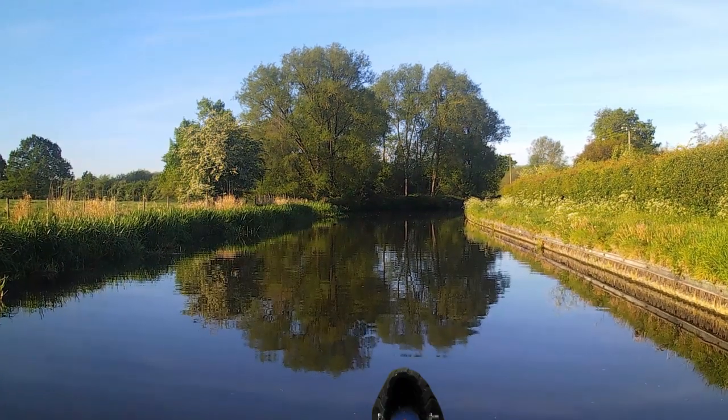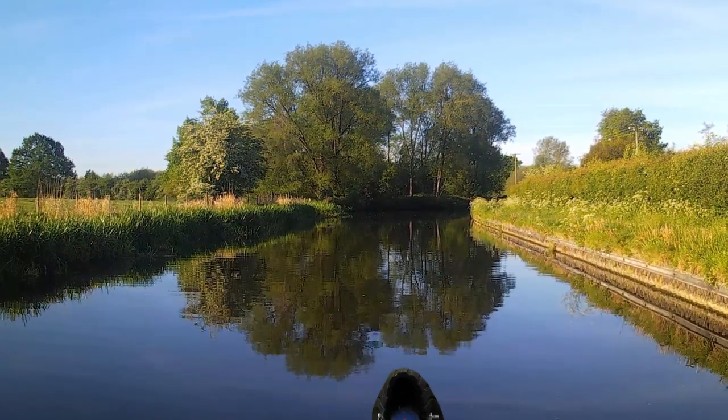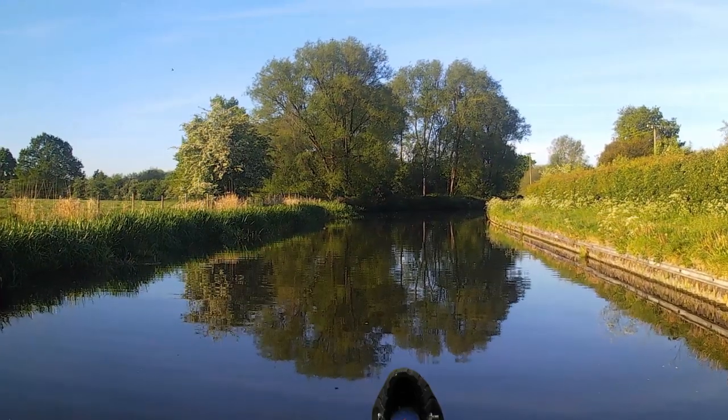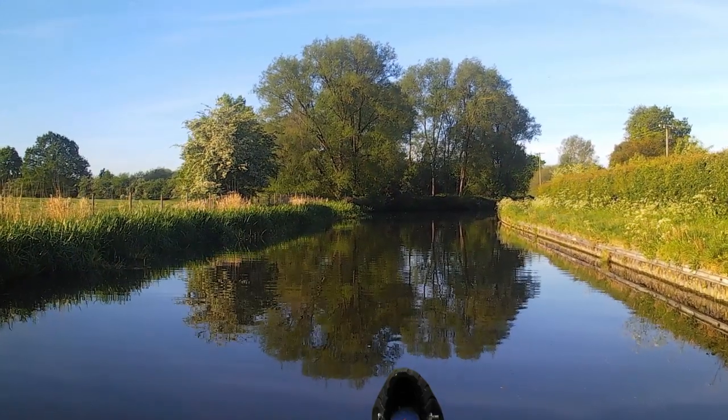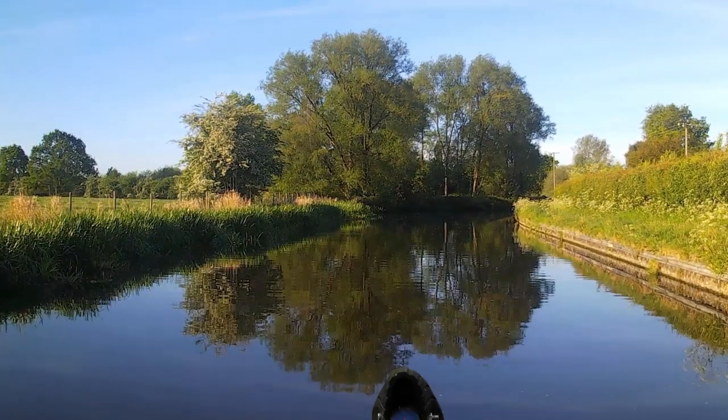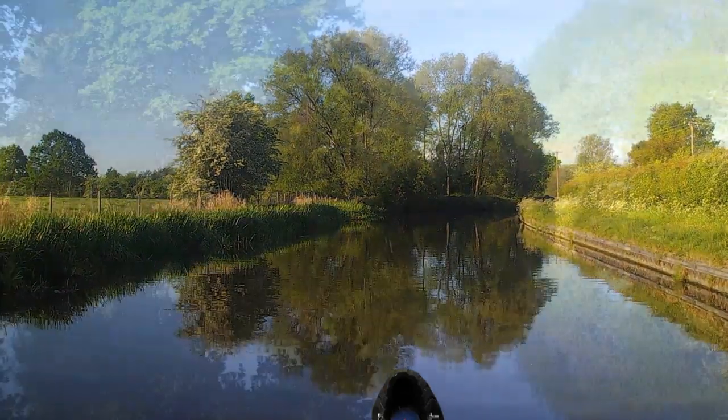There's a little lane at Rodbaston Lock, and if you cross over there and follow the lane along, it takes you over the motorway, and on the other side of that there's two large reservoirs which are CRT owned, and you can walk around them. Apart from the motorway noise, this is quite a nice place to moor up.